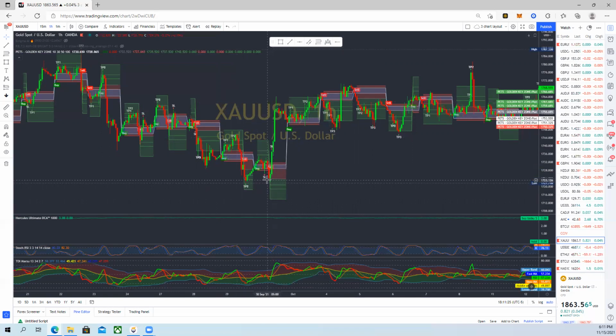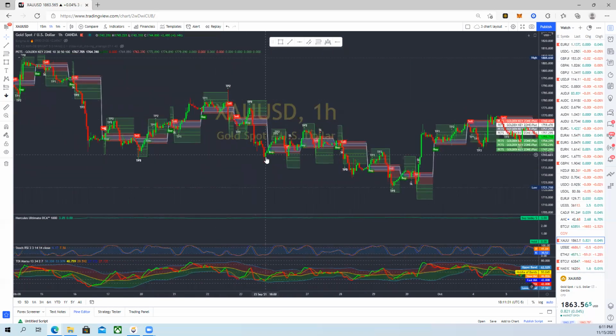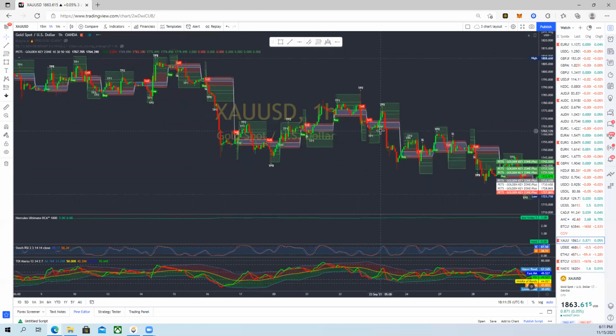Once it breaks the zone, it's going to tell you when to buy. So none of this stuff can change. And you can backtest it and see how many trades you'll win and how many trades you'll lose. I guarantee you, you're going to be very pleased at the results.